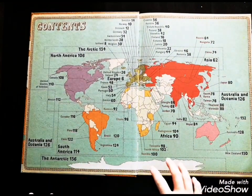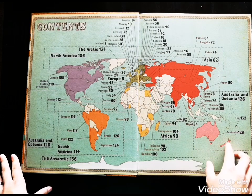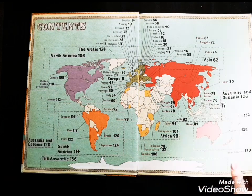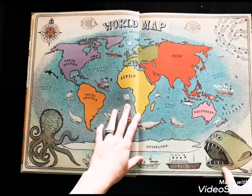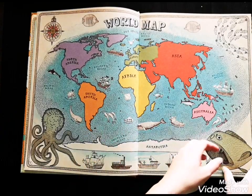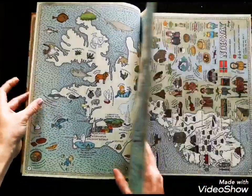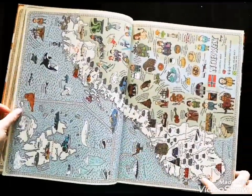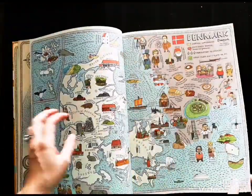So here's the contents. All these countries that are listed here with the page numbers is where you would flip to see that particular country's maps. So there's your world map. Everything in here is hand-drawn, which makes it so beautiful and so unique. There's Europe, so we have continents, Iceland, Norway. Some of the pictures go this way, some of them go this way.